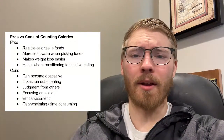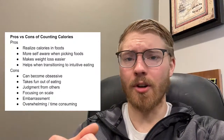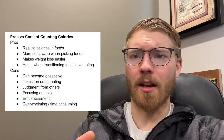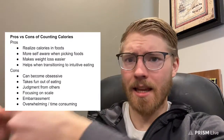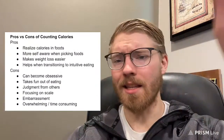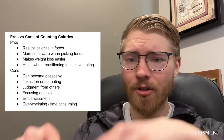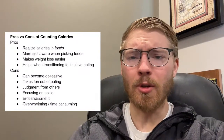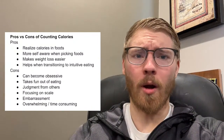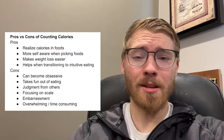Another thing about calorie counting is that it's also very overwhelming and time consuming when you're first starting out. It may feel like, okay, I got this app, I got MyFitnessPal, so what do I do now? I got to scan all this stuff. There's so many calories in this and that and everything else. And you can't just look at the food and eat it. So that's where it could sometimes become overwhelming. It may take some of the fun out of eating again, and it can be somewhat time consuming.